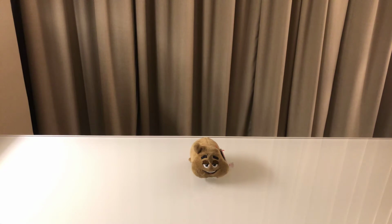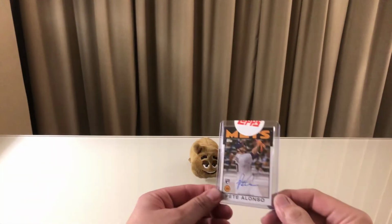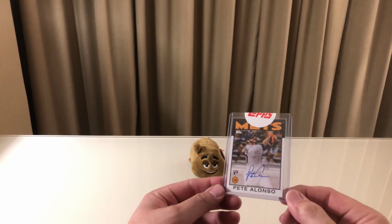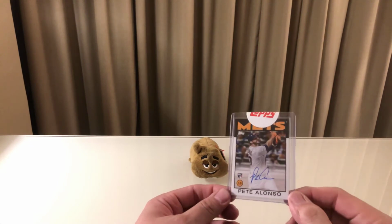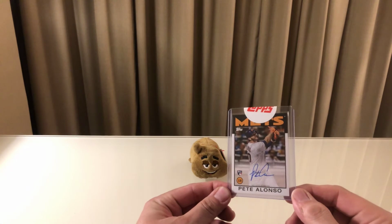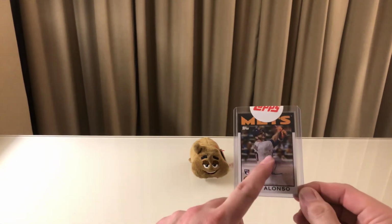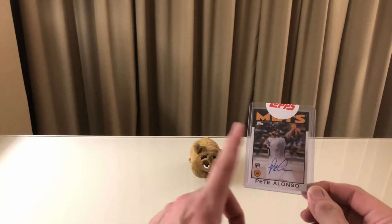They've done Ian Happ, they've done Jose Abreu. Well, this year they did Pete Alonso in 1986 form. They did 3 different last year, they started this year, they continued it. 3 different images, each numbered to 50. Pete has this follow-through swing, has a pre-at-bat swing, and then he has one where he's rounding the bases.